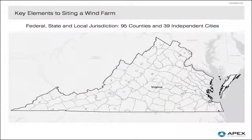But there's some issues there that I outlined as well in terms of transmission issues, again, and some of the marginal pricing. So the next three slides really just take the map of Virginia and kind of overlay different GIS layers on top of it, just as some of the higher level talking points. From a macro scale, again, Virginia is a very complex state. You have 95 different counties, and I believe the figure's 39 independent cities.